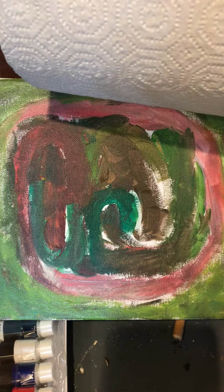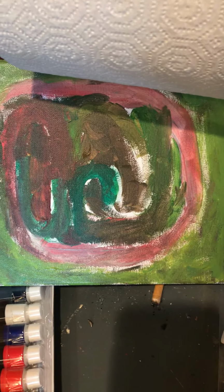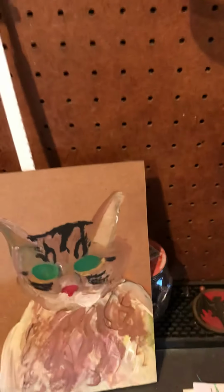This was abstract. Same thing. I just had all this paint I didn't want to waste, and I actually like some of the stuff that's going on in there. As silly as it seems, it's just so silly, but if I work on it, I think it'll be really dope. I'm gonna make that into a dope piece.